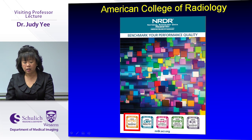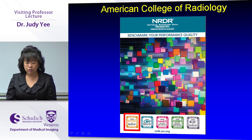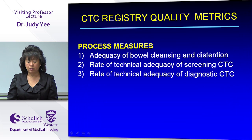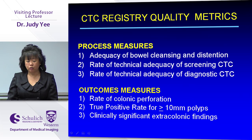The American College of Radiology has also developed NRDR, which is a national radiology data registry, and CTC is a part of that. The purpose of the registry is really to make sure that sites are performing CTC with quality. We want to make sure that we are maintaining low dose, and eventually to support credentialing and reimbursement. So we're ready for that. There are 6 quality metrics that are included, and 3 of them are process measures and 3 of them are outcomes measures. And I think that it's actually quite easy to achieve all of these.